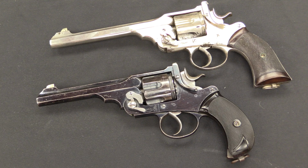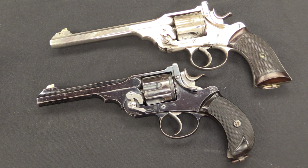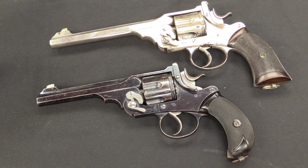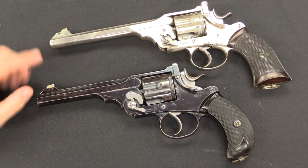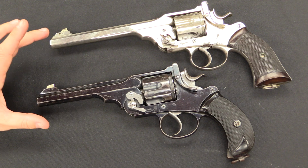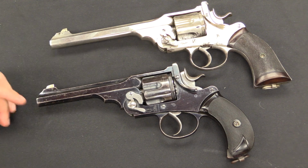Again, because of Webley's interest in selling to the civilian market, they also manufactured a specialized target model, and this proved to be very popular and very successful in competition in the 1890s. These were actually introduced all the way back in 1889 with the very first 1889 model WGs, but became more popular in the 1890s. In this case, this particular one is nickeled, where this gun is blued. That's not an Army target thing. You could get either pattern with either finish.